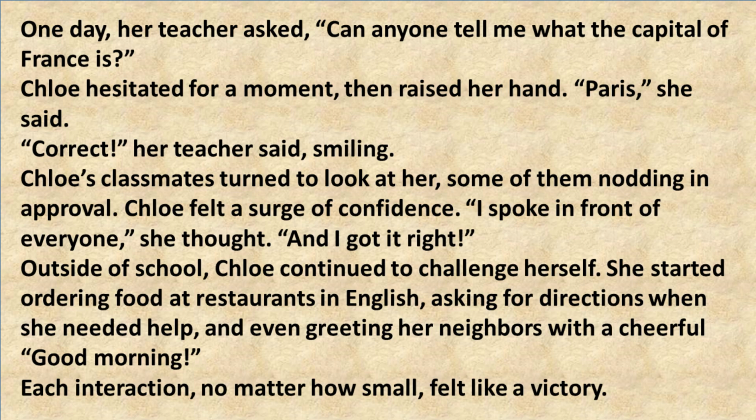Chloe's classmates turned to look at her, some of them nodding in approval. Chloe felt a surge of confidence. "I spoke in front of everyone," she thought, "and I got it right." Outside of school, Chloe continued to challenge herself. She started ordering food at restaurants in English, asking for directions when she needed help, and even greeting her neighbors with a cheerful "good morning." Each interaction, no matter how small, felt like a victory.